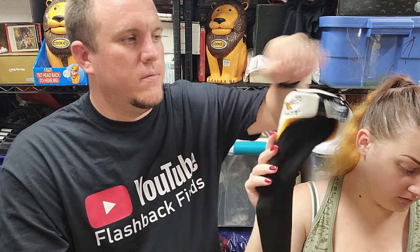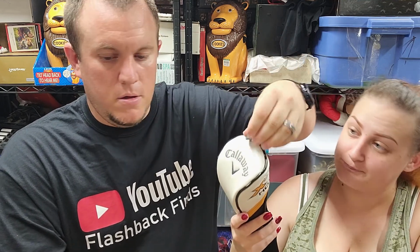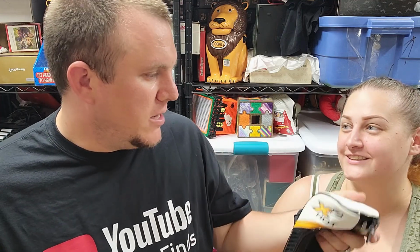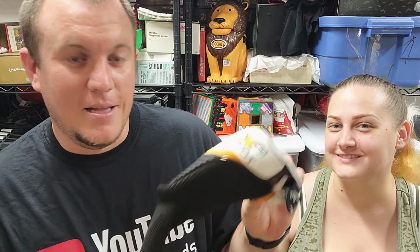We have a Callaway head cover right there, guys. It's an X2 Hot. It can fit a lot of different clubs. It's got the little adjustment thing here. Not that one, though. That's a Nike driver, and it's a Sumo one, so it's more of a square. And this is a Callaway, so it would fit a Callaway hybrid or a 7-wood. So I'm sure somebody could put this on a different club. You could, but the OCD person would not let that happen.